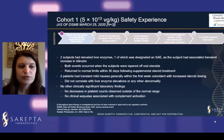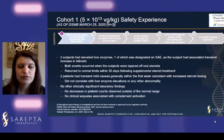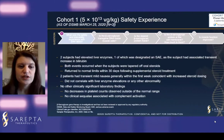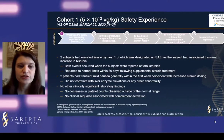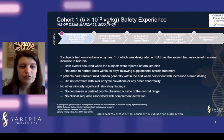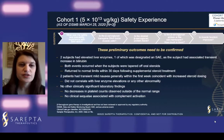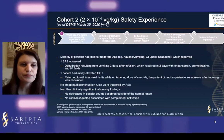In cohort 1, 2 patients also had transient mild nausea within the first week that coincided with steroid dosing, but not liver enzyme elevations. And there were no other clinically significant laboratory findings, so there were no decreases in platelets outside of the normal range or no clinical sequelae associated with complement activation. This is a phase 1 study. These preliminary outcomes definitely need to be confirmed.